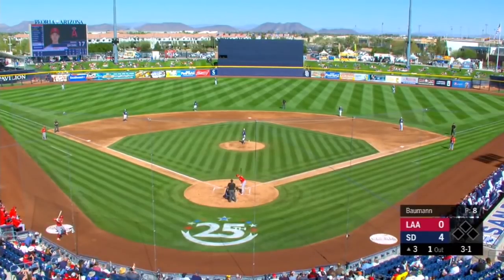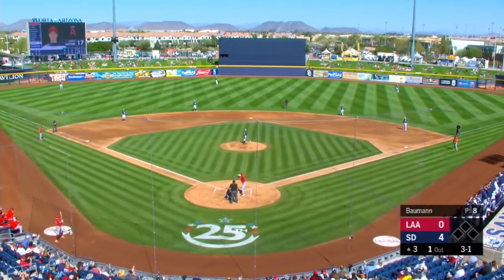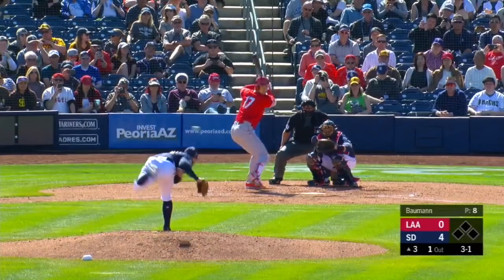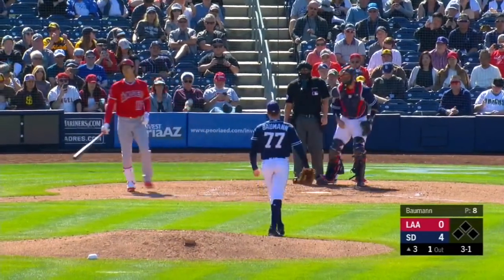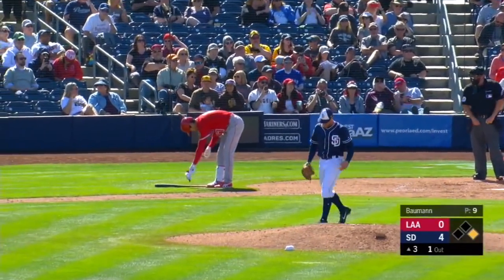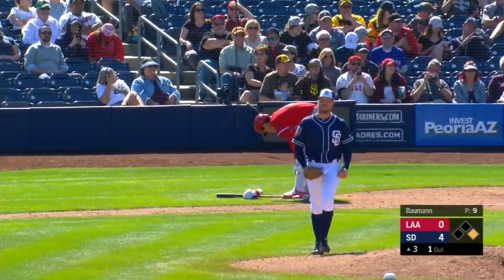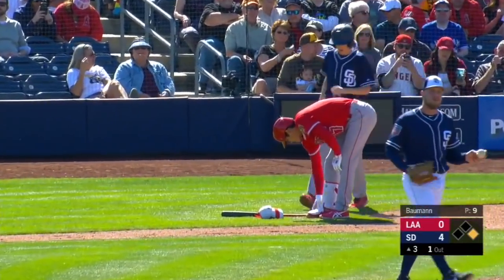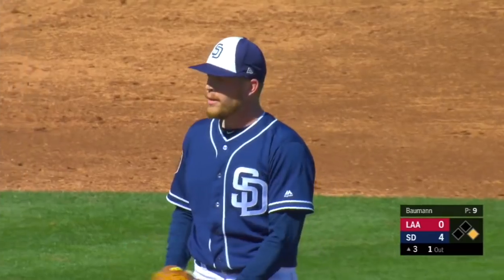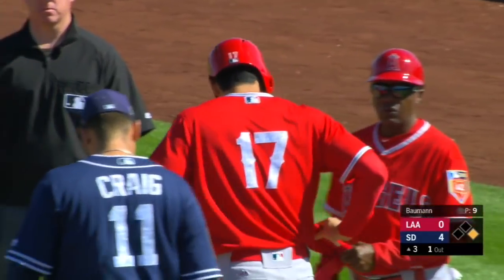Shohei starts with his bat flat on his back shoulder. Little Bryce Harper, then gets it up. Arms way extended. Next delivery, and that was nowhere close. Low and inside. So Ohtani with a couple of walks here in his first two at-bats today. We probably are going to see him have a third at-bat in this ball game. Don't know that for sure, but that's probably the way it's going to go here today in Peoria.